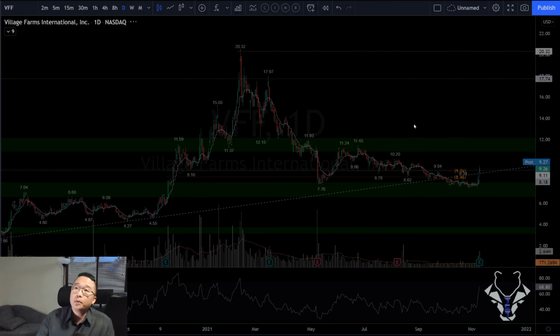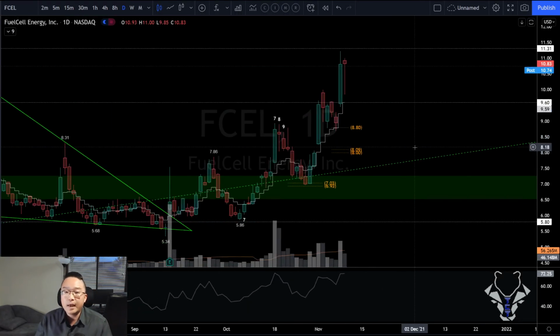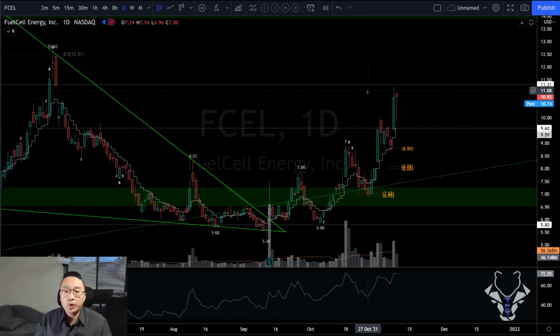Next is FCEL. Very notable that the dip is being bought today on FCEL, and we should see continuation. But we're going to need to break over that 11.31 first, and it's showing relative strength to the market, so something to keep on your top watch. FCEL, GME, I want to say Amazon, no, RBLX, maybe Amazon, are going to be top watches going forward.